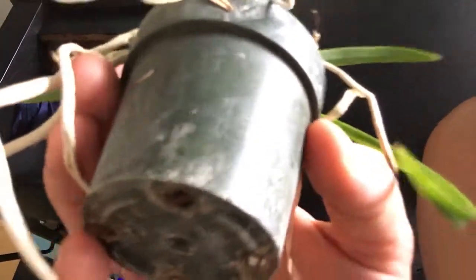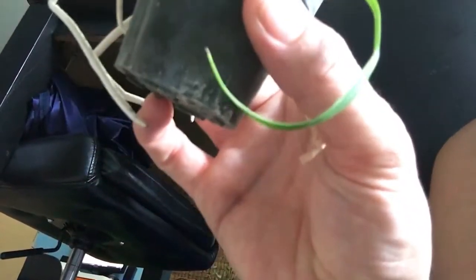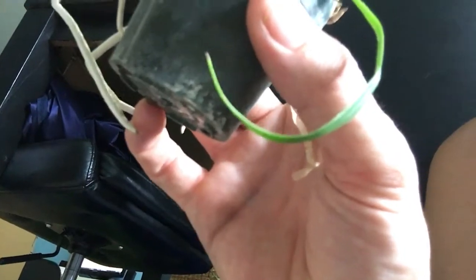I don't know how this one blooms. I don't know if it blooms from the bottom or the top, but hopefully we'll find out soon. All right, let's get in here. There's a few more. All right, this one is the BLC Golf Green Hair Pig.